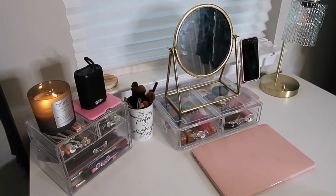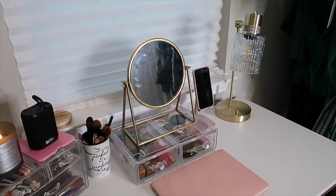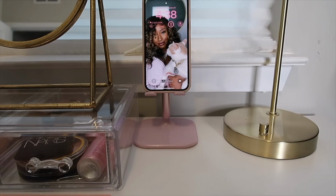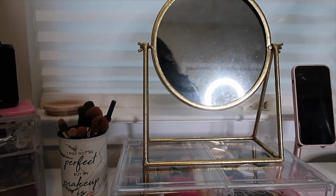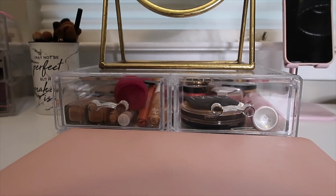On top of the desk, I keep a few things like my MacBook. I like to keep it in here because I traditionally keep this room door closed and I can keep my laptop away from Ozzy. I got this lamp from Home Goods for $19.99. It has a USB charger on the side of it. I also keep my little cell phone stand up here so that when I'm doing my makeup, if I want to watch a YouTube video, listen to music, or be on FaceTime, I can do that.